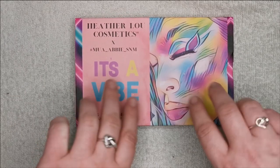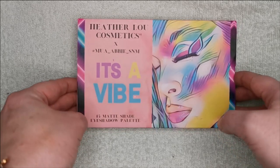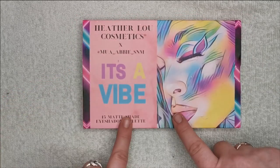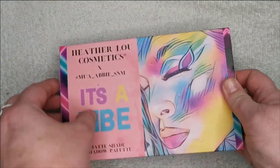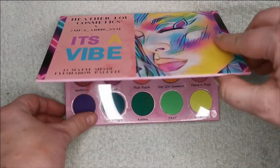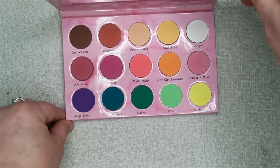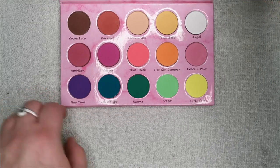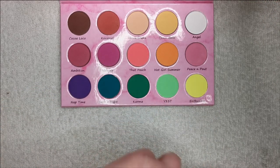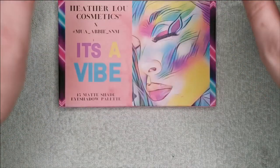Okay guys, so this is from Heather Lou Cosmetics, and it's in collaboration with MUA Abbey SNM. It's called It's a Vibe. I did declutter the Ella palette that I had from them in part one, but I really wanted to try something else from them. And this is an all matte palette, and you've got a couple of really neon shades. It's a nice mix of mattes that will give me a good excuse to dig out my single shimmery shades. So yes, I haven't tried that yet, so it will be going nowhere.